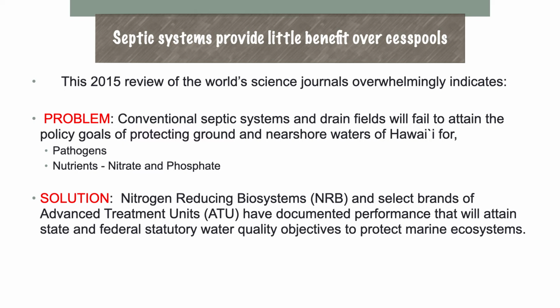What is the solution? A nitrogen-reducing biosystem, or if one chooses to spend the money, there are select brands of advanced treatment units, known as ATUs, that have documented performance that will attain state and federal water quality objectives. For example, the state of New York certifies certain ATUs as acceptable and denies certification to others.